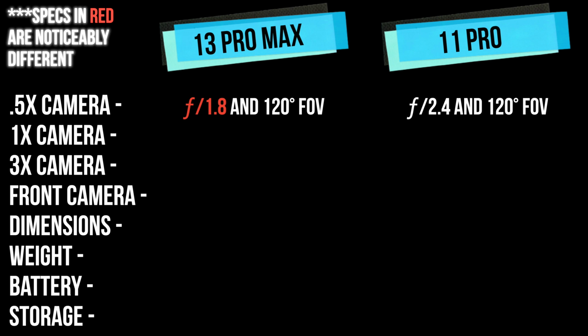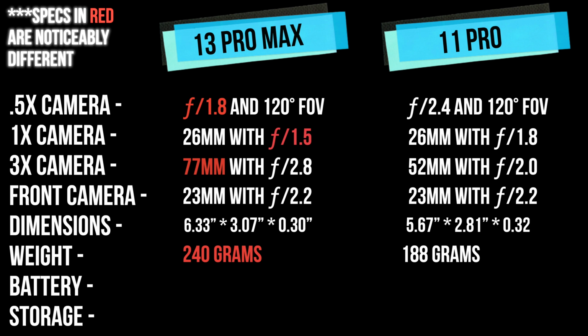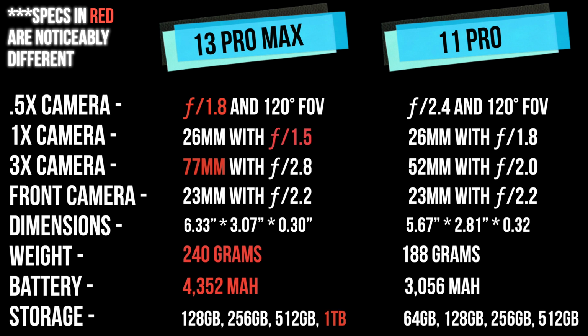In this video, you'll see sample footage from each camera, examples of each frame rate, audio tests, zoom tests, and lots of discussion of those new features like cinematic mode, macro mode, ProRes video, and more. To set up all this discussion though, here's how the 13 Pro Max compares to the 11 Pro. Now, the 11 Pro is 2 years older, but on the technical side of things, it's pretty similar. But there are 3 main differences.